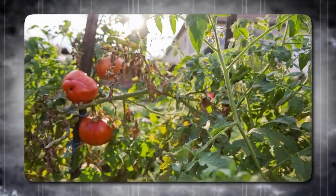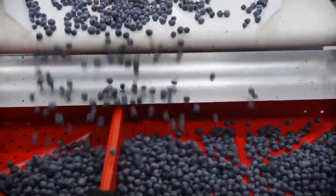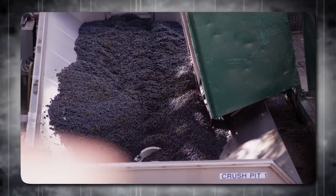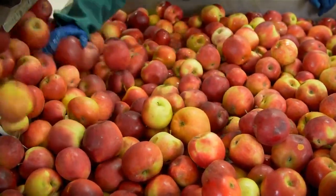Next up, we've got some cool new tech on the block we want to tell you about. High pressure processing, also known as HPP for short. It's like the superhero of fruit processing, using super intense water pressure to zap away any bad stuff without messing with the fruit's texture or taste. And this is a game changer for keeping our fruit safe and delicious.